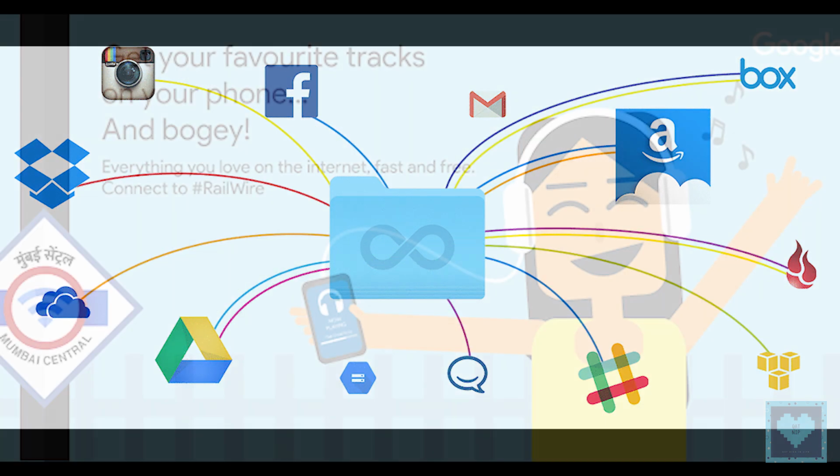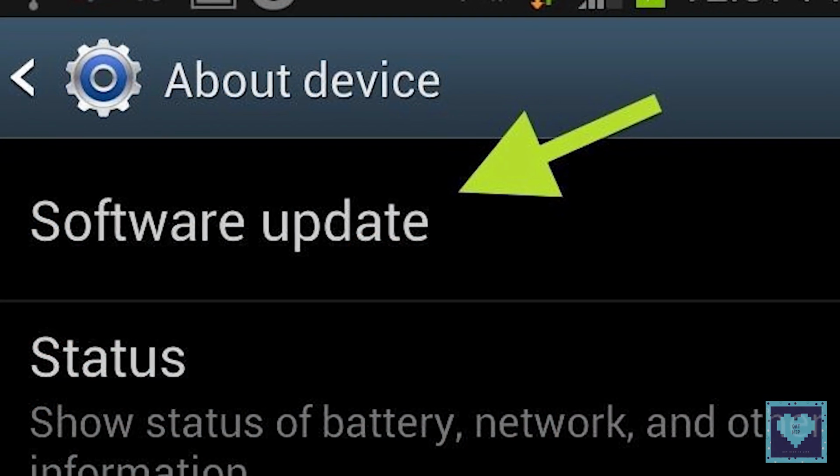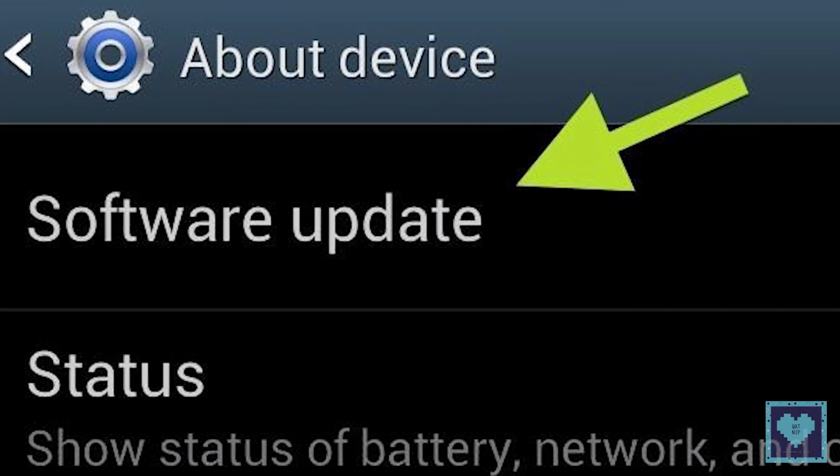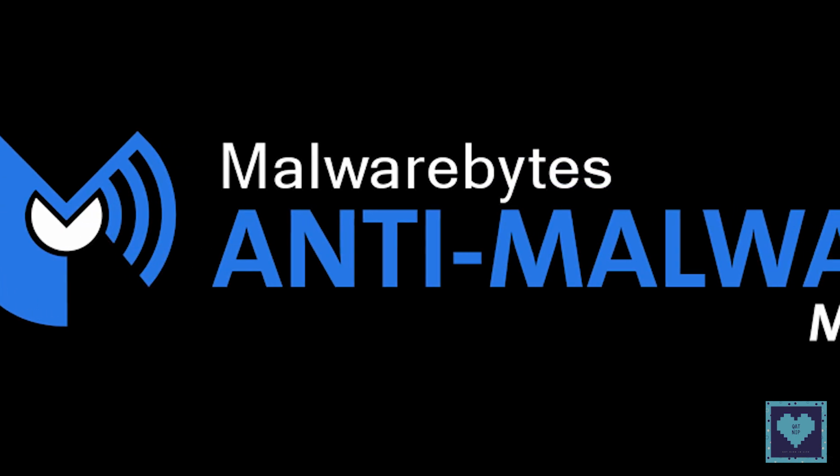And this tip isn't just for public Wi-Fi, it's for everything. Keep your mobile OS updated regardless. It's different if your manufacturer just stops giving you updates. You have alternatives though.